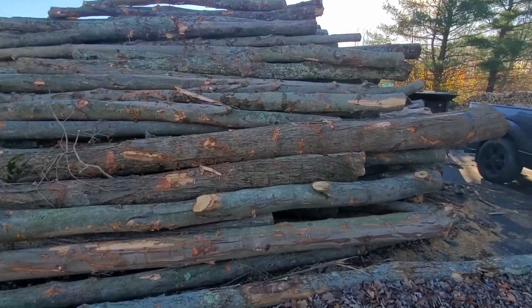So you can see how big this is. This is what I'm working with here. We'll get it figured out though. This is all maple, and then it's ash. You can see the ash up here with the lichen on it. And there's maple underneath it too.